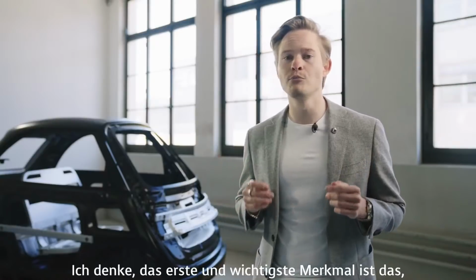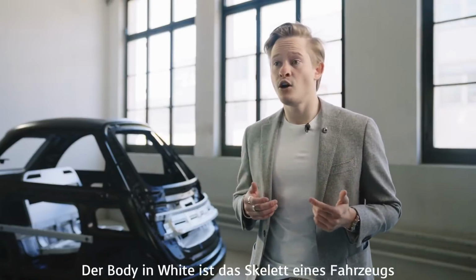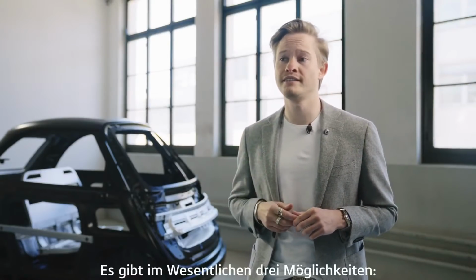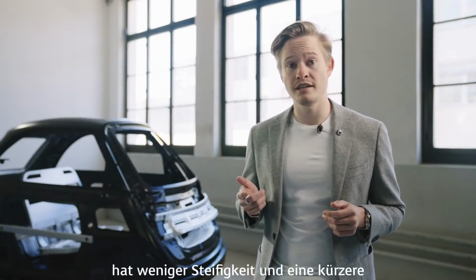I think the first and most important feature is what automotive engineers call the body in white. The body in white is basically the skeleton of the car and has the biggest impact when it comes to longevity and safety of a vehicle. There are 3 main possibilities to choose from. A tubular frame, which is what literally all the manufacturers are using in our segment. In fact, it is also how we built the Microlino 1.0. But there is literally just one benefit to it. It's cheap. It is less safe, less rigid, and has a significantly lower lifespan.